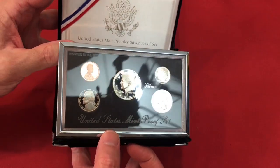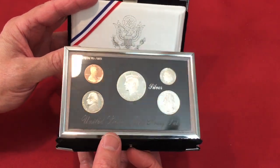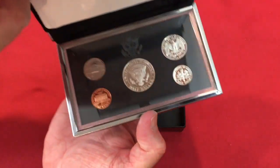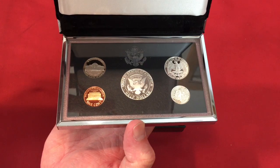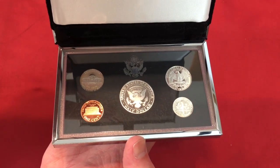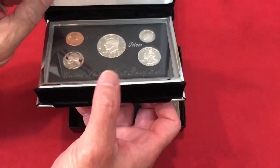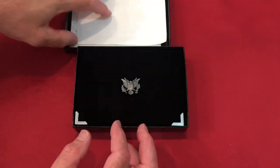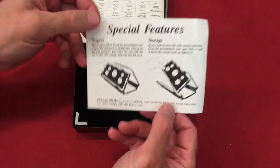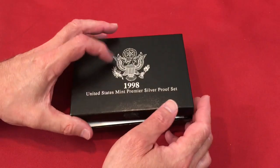And again, you can look at how deep the cameo is on these coins on the front and on the reverse. Look how red that penny is. And you can make this into a display as well. And these are the instructions of how to make it into a display.